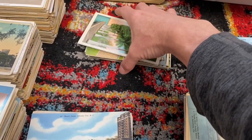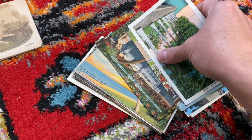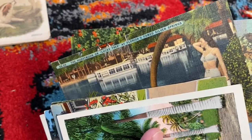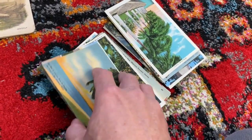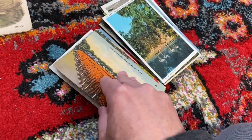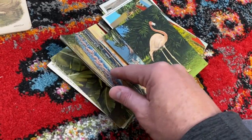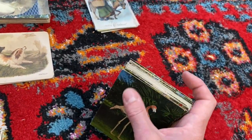Over here, these are all mostly linen, and these are all Florida-based. All stuff in Florida. Here's a lady. She's just swimming in her bathing suit out there at the Lucky Tree. It's Silver Springs, Florida. And then you got stuff where you're looking at flamingos and old cars and you're checking out different fruit and stuff that grow out there. It's all Florida stuff, folks.